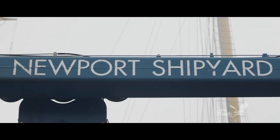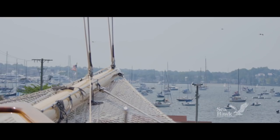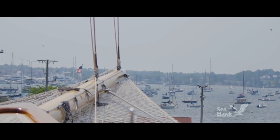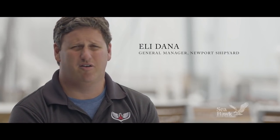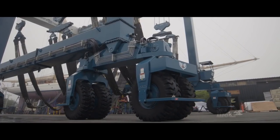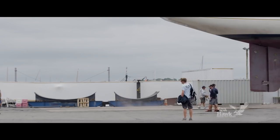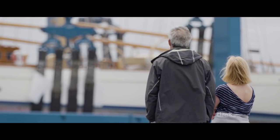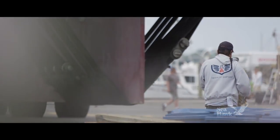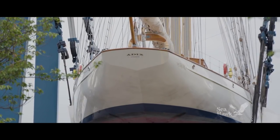Here at Newport Shipyard, they're working with the best boats here on the East Coast. We service anything from 25-foot boats up to 350-foot boats. They've constantly invested money in better infrastructure. The travel lift is without a doubt the most convenient way to haul a boat like this.